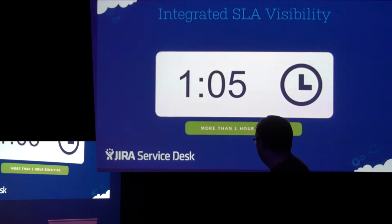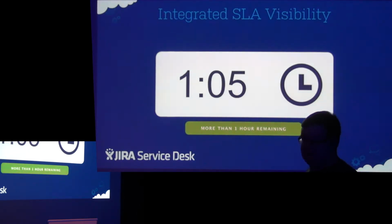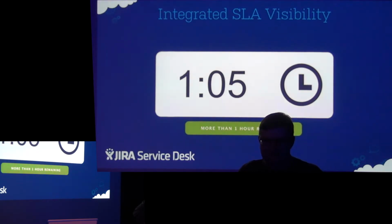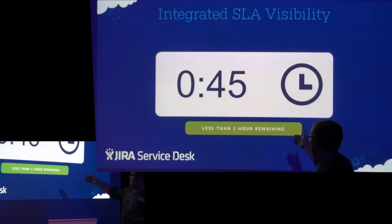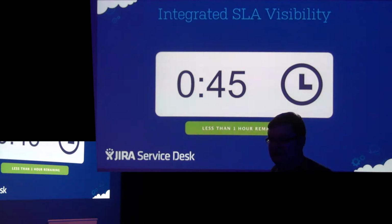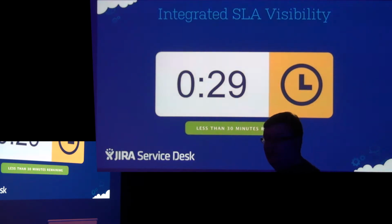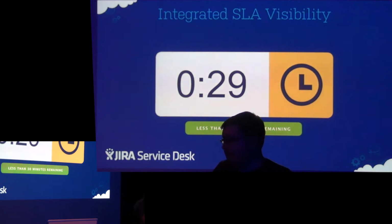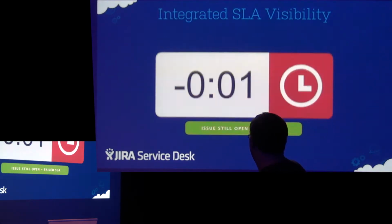And the color is also meaningful. An issue that has more than 1 hour remaining is displayed with a white background. It's not yet urgent that we attend to this compared to some other issues. This is not the clearest slide, but when you have less than 1 hour remaining, you get a gray background behind the clock icon to let you know, not critical, but you will need to attend to this within the next hour. When you have less than 30 minutes remaining, it warns you. You still have time to do what you promised your customer you would do when you agreed to the SLA, but the need is now more urgent.